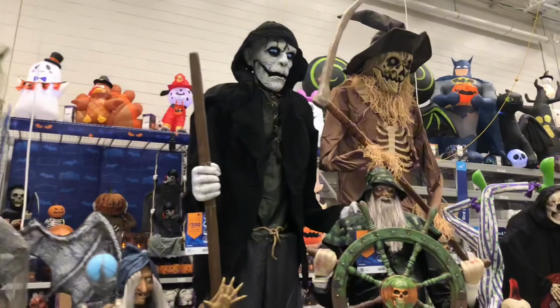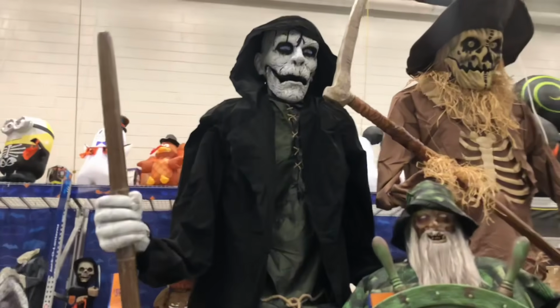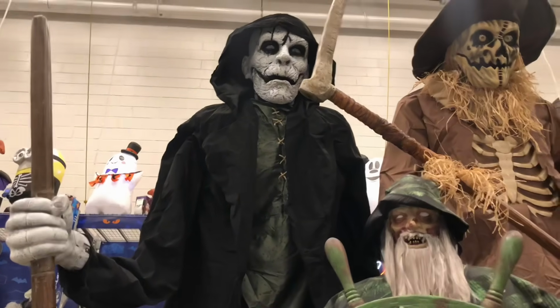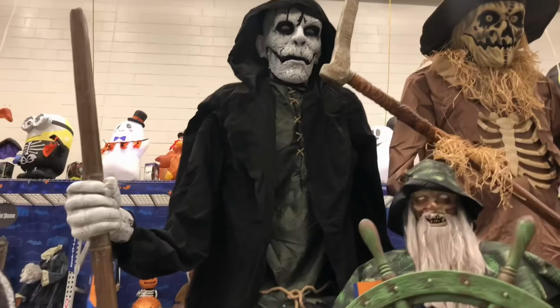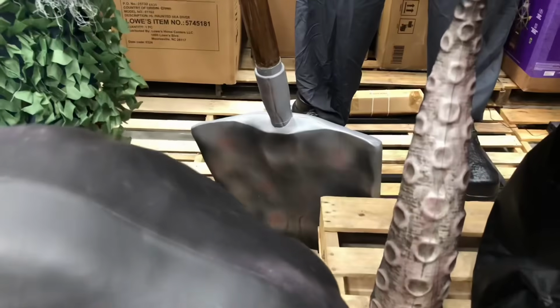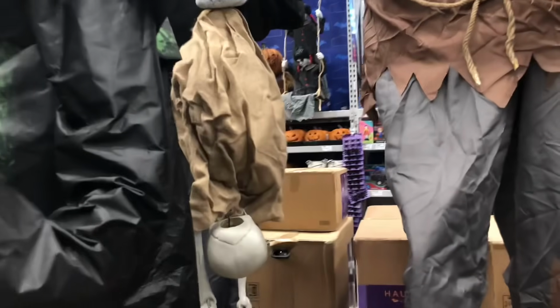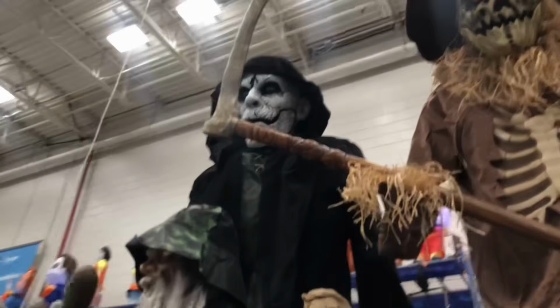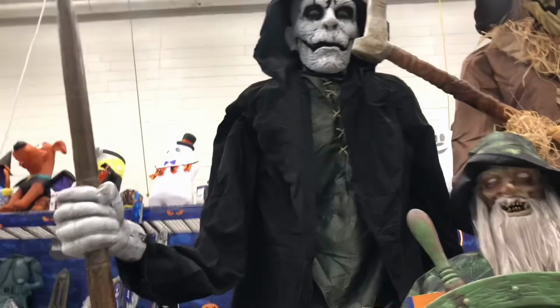This dude is absolutely enormous and absolutely pretty cool, I guess. Not my favorite. I don't like the fact he's a gravedigger. Doesn't make sense for something like that to be 12 feet tall. But take a look at the massive, massive shovel here. That is really cool. And on the other side of him, I'll show you, he does have the bag with the skeleton hanging out and he's holding. That's really cool. Let's do him one more time.